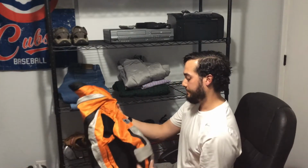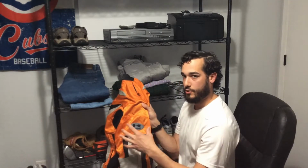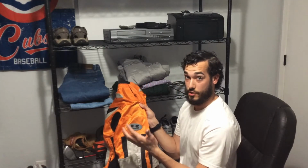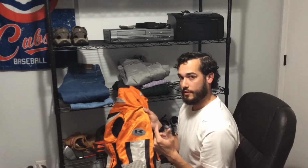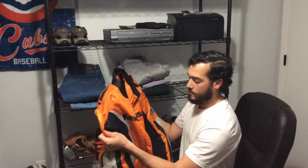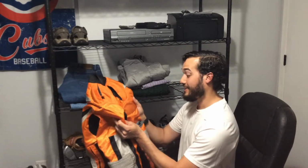I'll probably list it at $75, and it doesn't fit really well for my storage and my inventory system because most of my items are jeans, shirts, and shoes. But I have a closet here, and I'll probably put it in the closet and just hang it on a hanger. It's a large, and I don't know, if I get a little bigger, maybe I can rock it in the wintertime. It's a cool jacket.